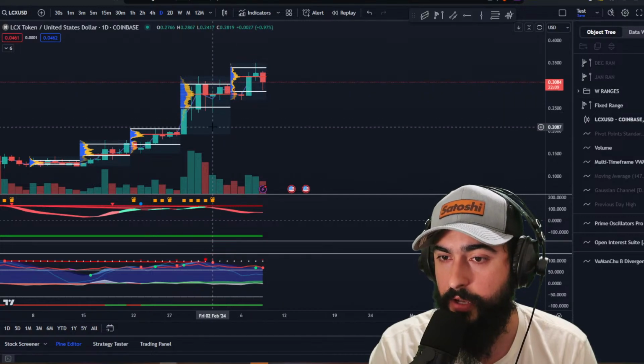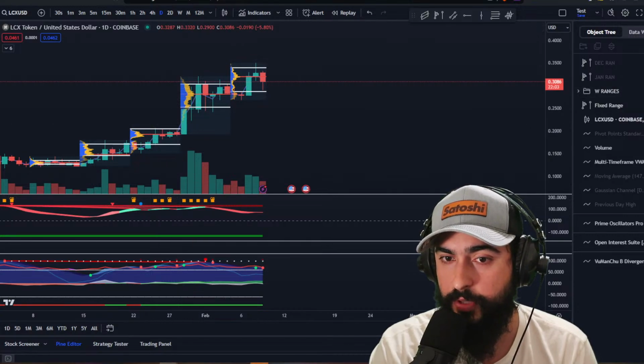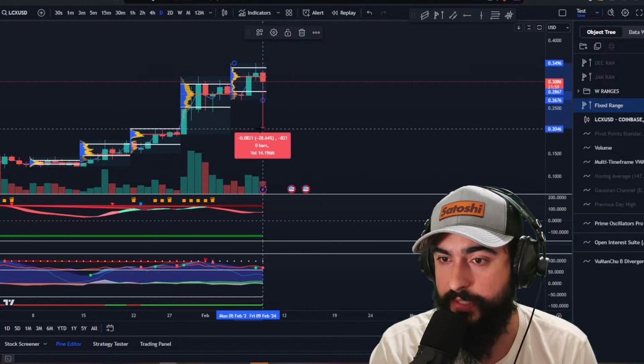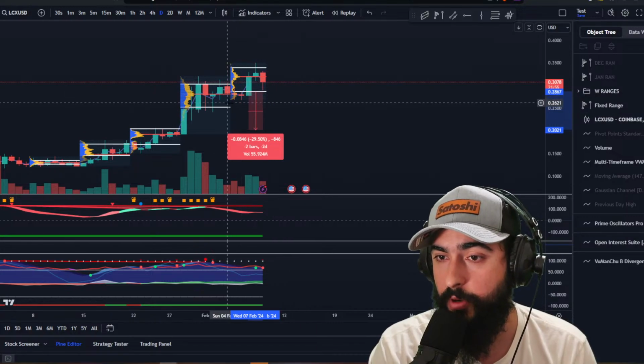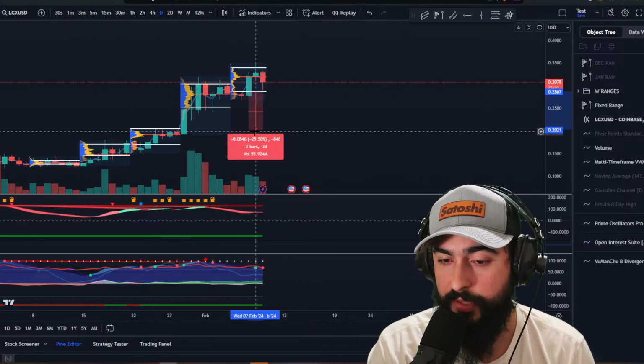And then if that is lost, then obviously the next level is the value area high of the previous week before that, which is 20 cents. Do I see us dropping that low? That would be a huge drop of about 28%. That would be a super big dip in the market, especially for LCX. So do with that information what you will.